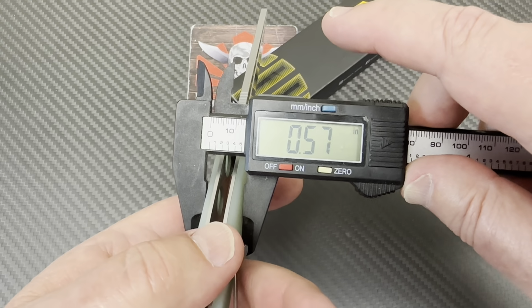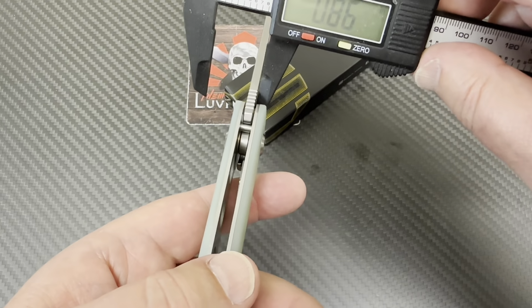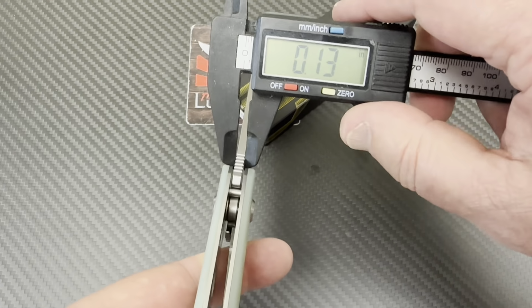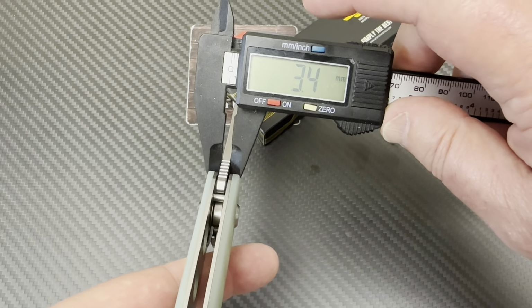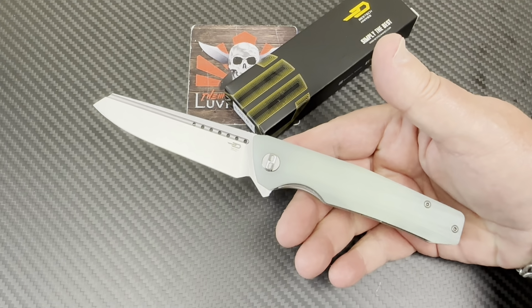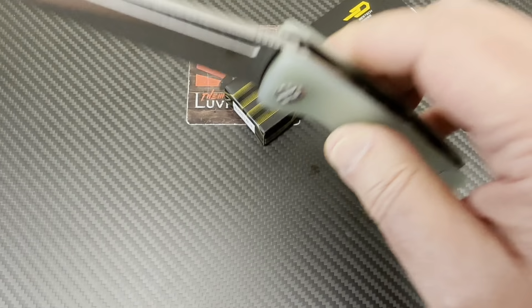Ooh, she's a fat fancy handle, isn't she? But you know what? This is probably a worker knife. This ain't gonna be the beauty queen on your stage, but it's got nice action. 0.13, 3.4 millimeter blade stock. Look at that. Yes, indeed. I think she's gonna get some stuff done.